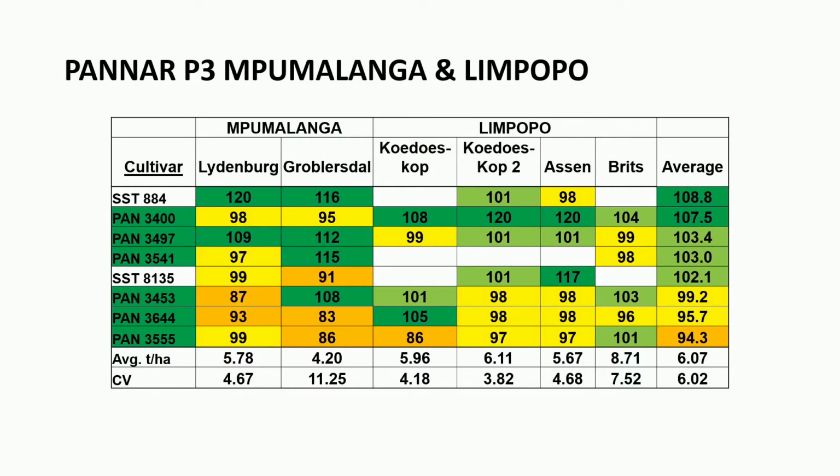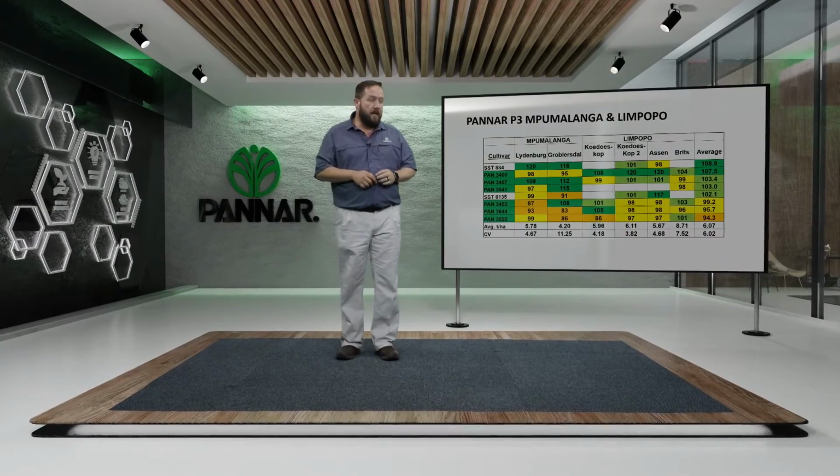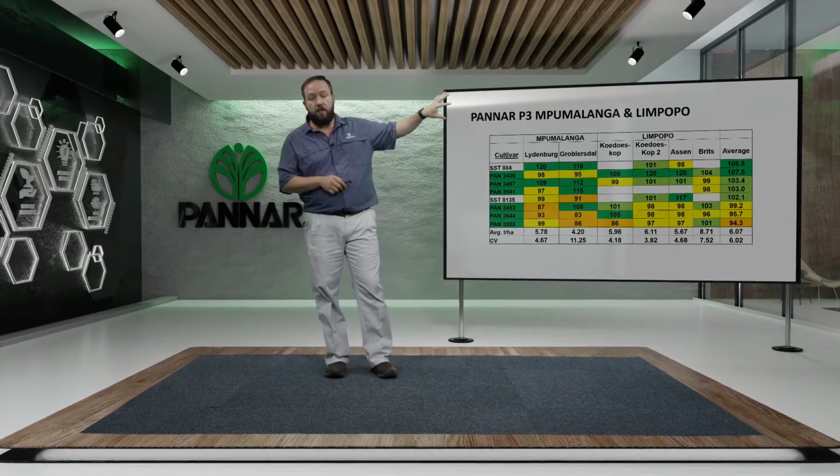When we look at the warmer areas, in Mpumalanga and Limpopo, here the 3400 really shines. It's actually quite suited for those areas. We can see that despite the fact that 3497 should have actually a bit colder periods, a bit longer growth period, it actually still is a shining example of what the potential of our germplasm can do in terms of yield. Once again, 3541, that's the whole package, basically. So whatever you plant there, you know that you've got best buffering in terms of whatever might happen in the season, but you still have the best potential for yield.